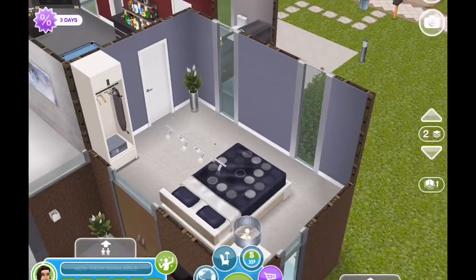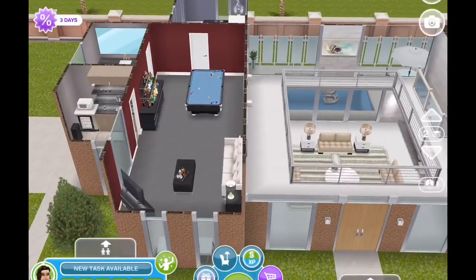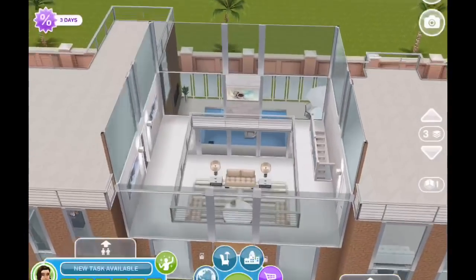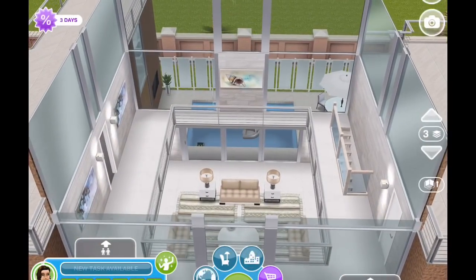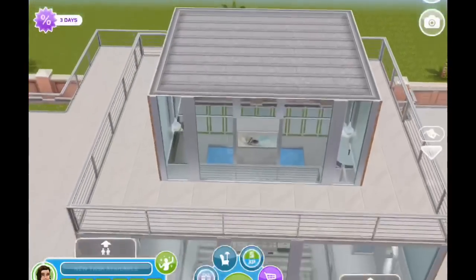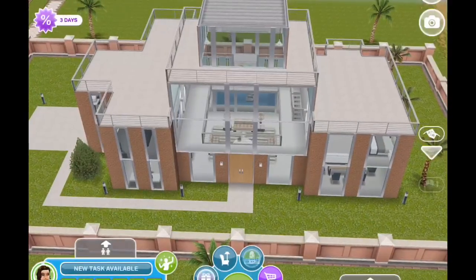Yes, this is definitely my favorite house. I may even end up converting it into a family home. I may add a basement and do that, I'm not sure. But here is a better view. I'm going to show you how I went up here and glassed everything in, and you'll get a better, detailed idea of how I did it when we go to the grid too.